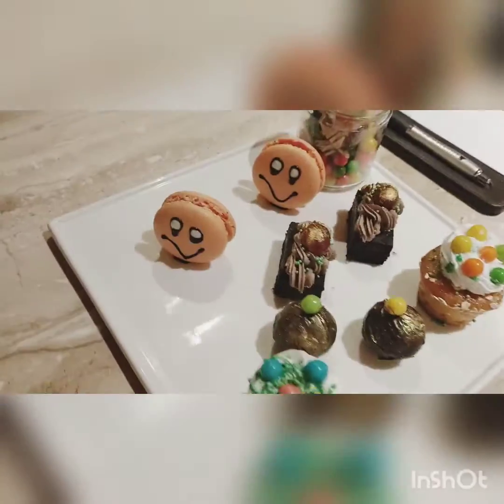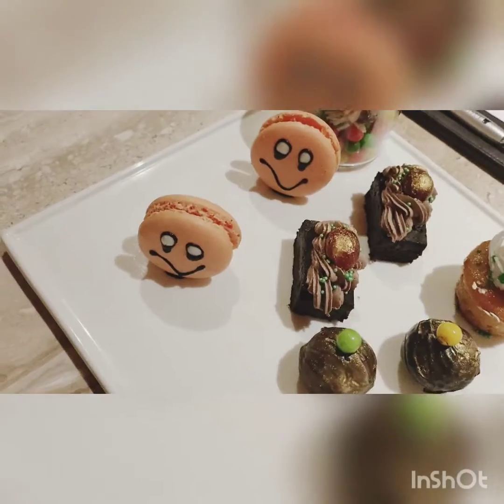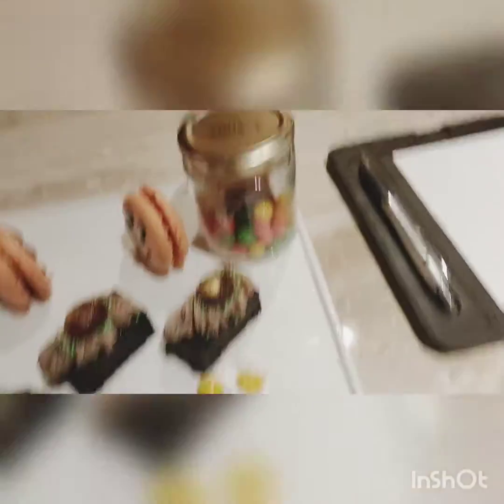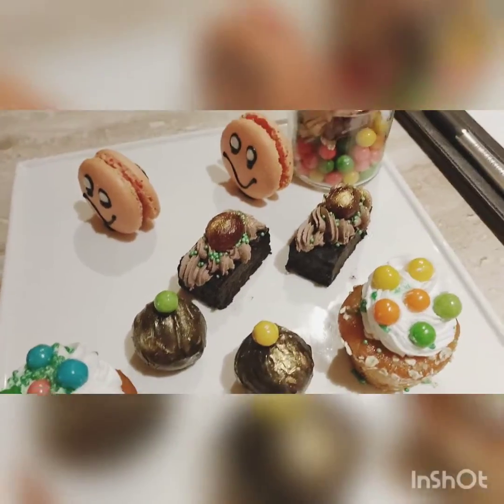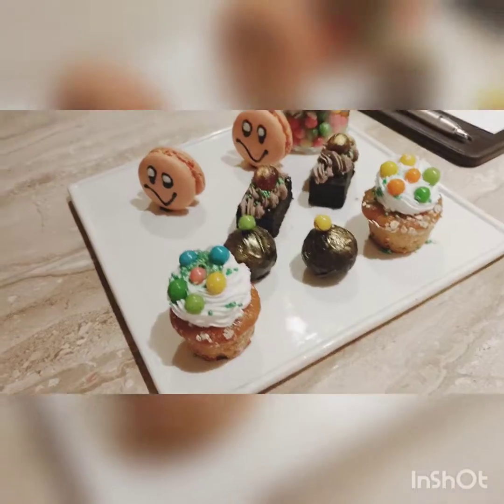It's like, I think those are macaroons. I've never tasted a macaroon in my life. Some candies like toffees, cupcakes and cakes and other pastries. I have no idea. Okay, so yeah, this is a telephone where you call.